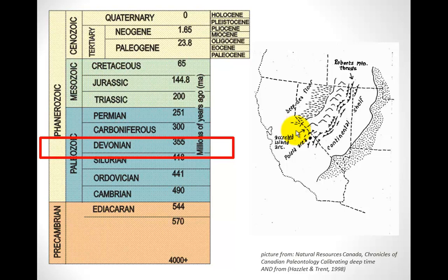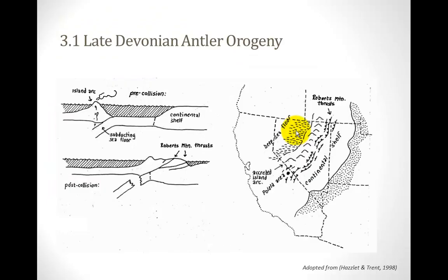So the first one, in Devonian times, about 350 million years ago, there was something called the Antler orogeny. As it happens, there was a subduction zone, and an island arc came and smashed into what was later to be North America. And it created an archipelago, a mountainous arc of islands, and Poleta Folds was a part of that. Now, the thing to note here is that at the time that was still in a continental shelf. It wasn't a part of the continent, it was still below the water, right?